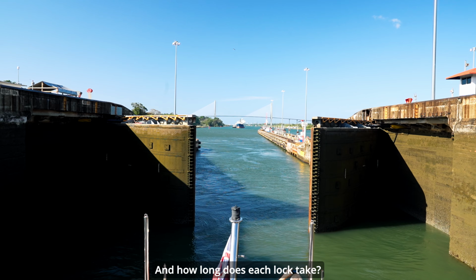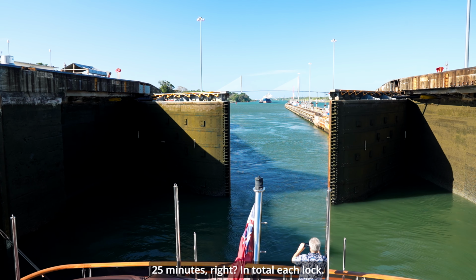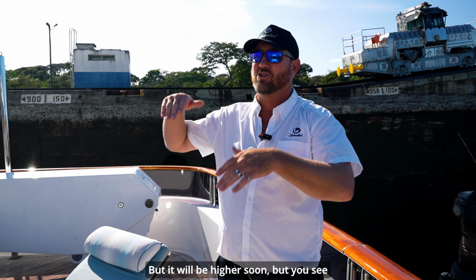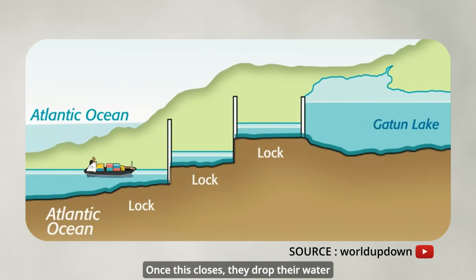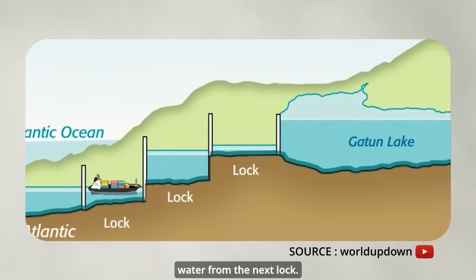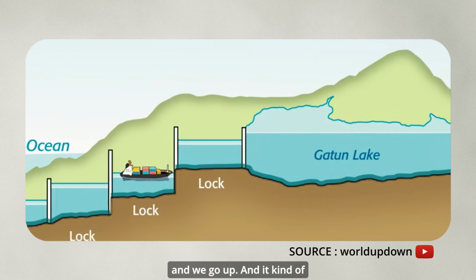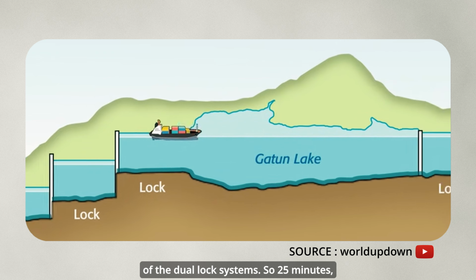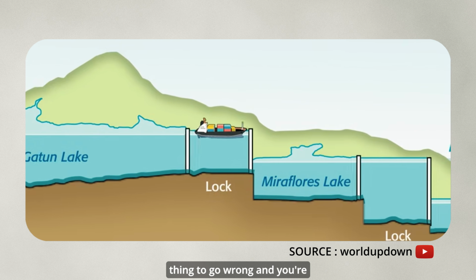And how long does each lock take? Depends on the other yachts. Usually 25 minutes in total for each lock. But we'll be higher soon. You see these boats, they're going to drop their water. Once this closes, they drop their water to us. Then we take the water from the next lock. Their water goes out and they go to sea and we go up. It's a combination of the dual lock systems. So 25 minutes, but all it takes is one thing to go wrong and you're delayed.